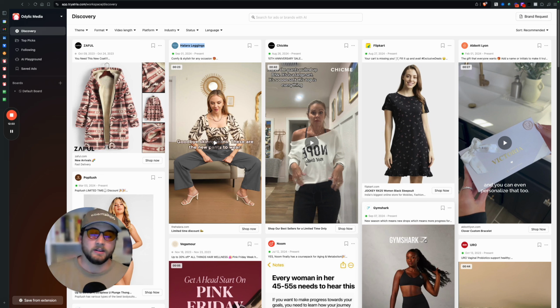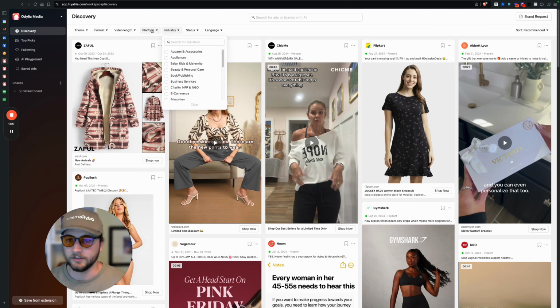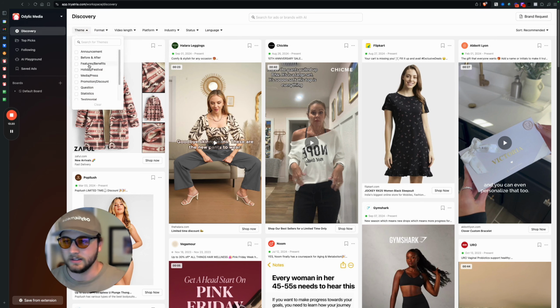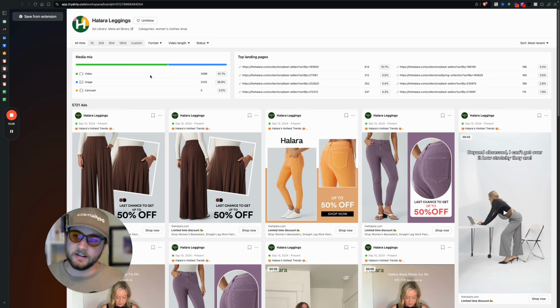But in general, the best way to figure out what ads are performing is typically going to use a tool like Atria, and this is probably the best value tool for this. And of course, with this, you can go and look up different pieces, tops, bottoms, dresses, whatever it is, and you can find those and see what ads are performing, sort by longest running to get some of the best performers, sort by industry, sort by platform or video length. This also has TikTok on here, sort by theme, so you can kind of get a specific video structure. And even what you can do as well is, once you find a brand you like, you can find their ratio video to image.